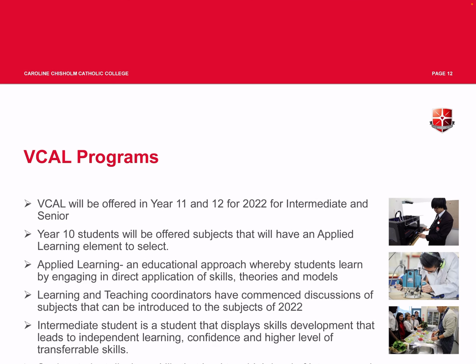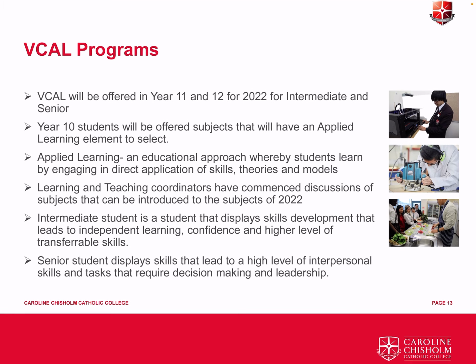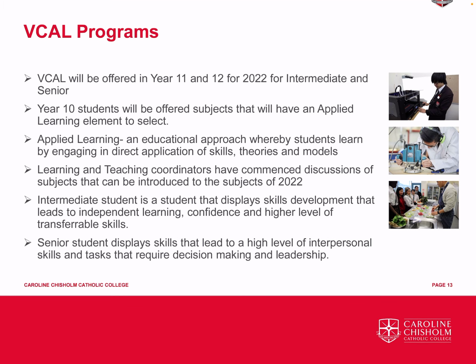VCAL programs. So with the introduction of the new Year 10 program, not new, but the omission of the Year 10 Foundation VCAL, VCAL will be focused at Year 11 and Year 12 and will be largely focused on intermediate and senior certificates. Okay, year 10 students will be offered subjects that have an applied learning element to select. We half expect that a lot of our applied learners will, for next year in year 10, select an applied learning focus going forward with VCAL.